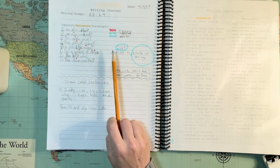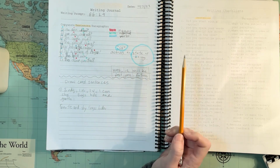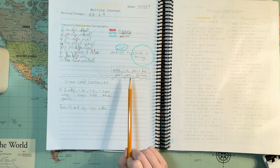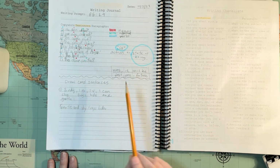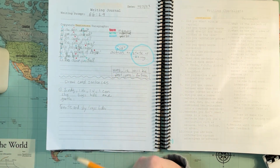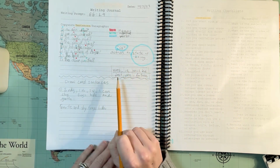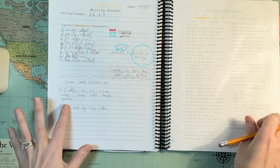And we talked about "is" being, I asked him, is it an action or is it a state of being, right? It's a state of being verb. So we went over how "was" is the past tense, "is" is the present tense, and "will be" is the future tense. So "was," "is," "will be" all mean the same thing. They are the state of being verb, but I'm talking to him about how these tell you if what's happening is in the past, in the present, or in the future.